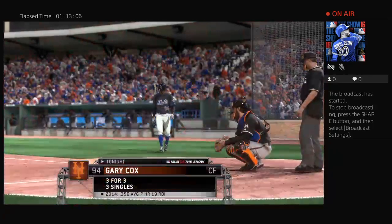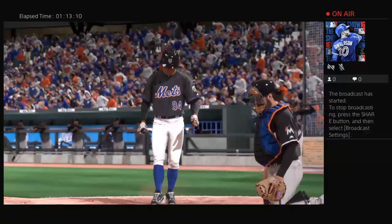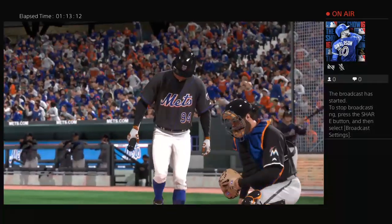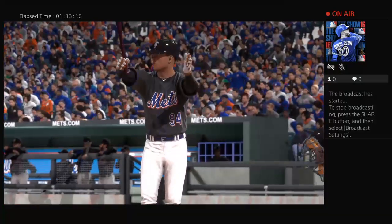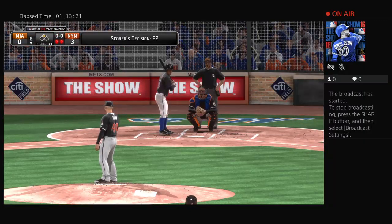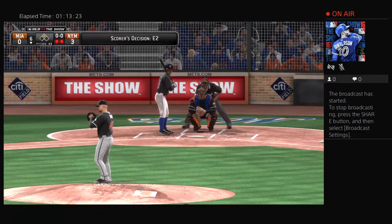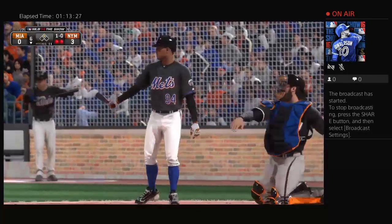Gary Cox will come forward now in an RBI opportunity he probably didn't think he'd have. Yeah, it certainly didn't look like he'd have one, but now's where you really have to make teams pay. Nothing will demoralize a team in the field quite like having 2 out errors that lead to runs. A fastball here as he'll take a look at ball 1.